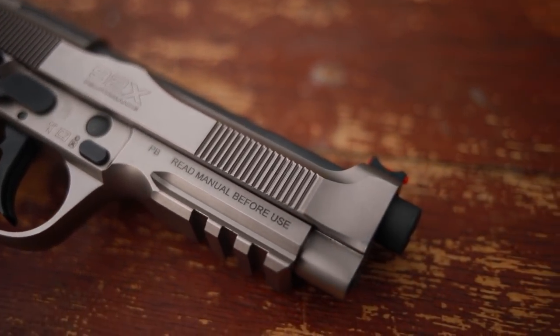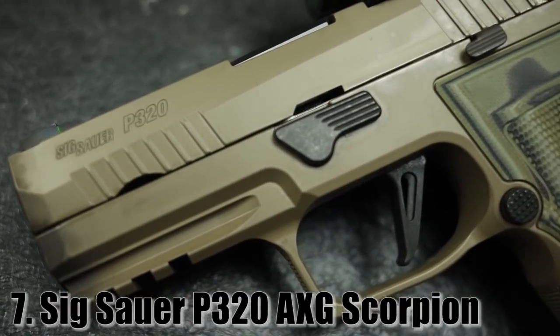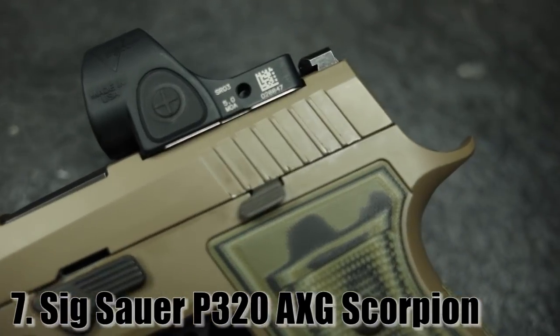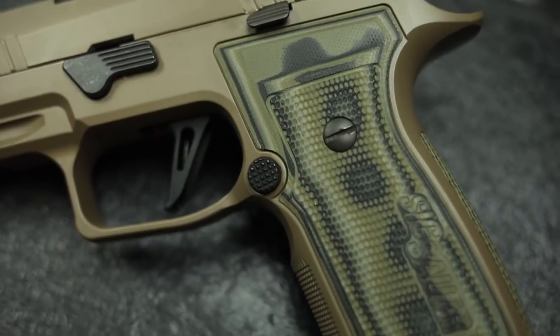First gun on my list is a gun that I don't even have a 1,000-round review of yet, but made quite a stir in 2020, and for good reason, I think. I shot this the other day, was super impressed by it, so it's one of the guns that was added to the list that was already made. This is the Sauer P320 AXG.